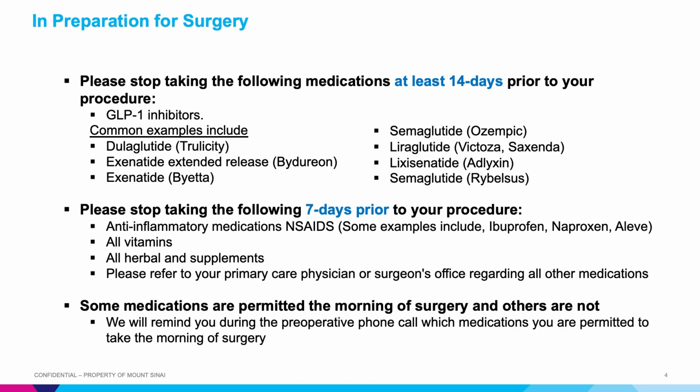In preparation for your surgery, as previously mentioned, you will have already spoken with your primary care provider for a preoperative medical assessment. Specifically, there are some medications that need to be stopped 14 days before your procedure, and some that are 7 days before. These are new guidelines that are new to the hospital and new to many practices. The specific medications are listed here. Some medications will be permitted the morning of the surgery, while others will not. We will discuss this more during your one-to-one session.